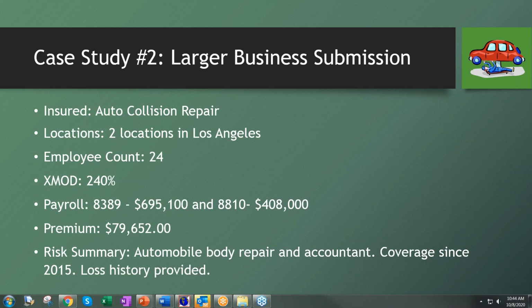Okay, so we're going to move on to a larger business submission. This is under the name of auto collision repair, and I'm just going to briefly go through it. This risk has 2 locations, which are located in Los Angeles. Location is something to take into consideration because the rate per class code can fluctuate depending on the territory of where the business is located. So Los Angeles, unfortunately, is a higher rated territory.